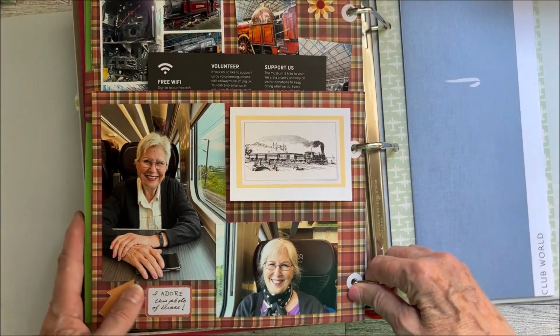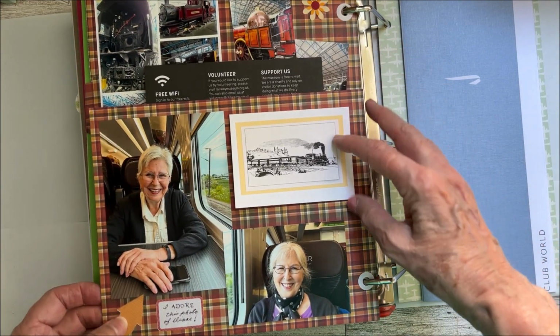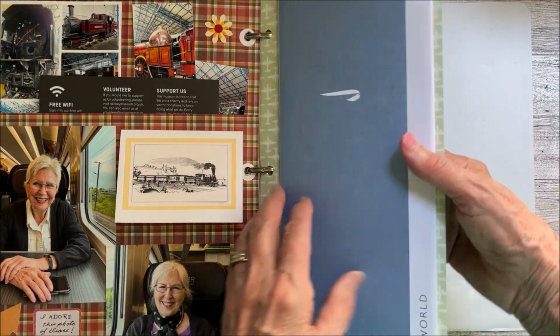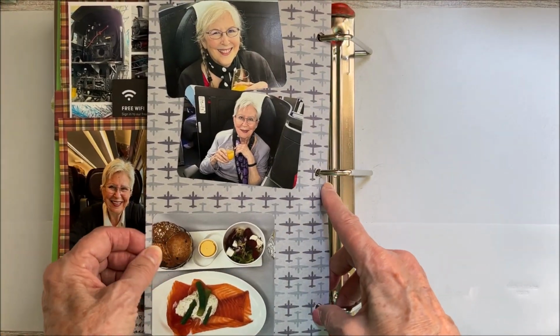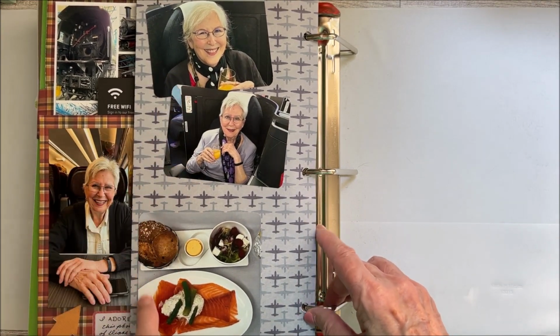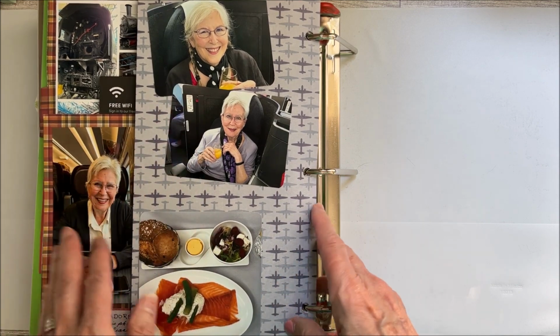Here we are on our way back to London to fly home. I love that picture of my sister. There's me. This is a menu from the business class we were able to fly, which was really amazing. Even the flights were awesome on this trip. So some of the food we got on the trip, and here we are on our way home.